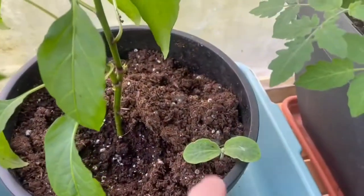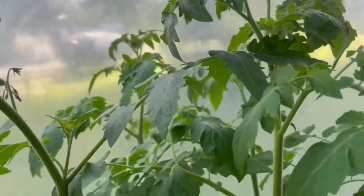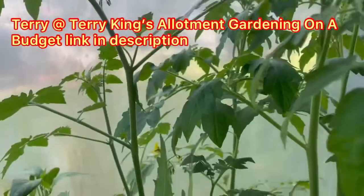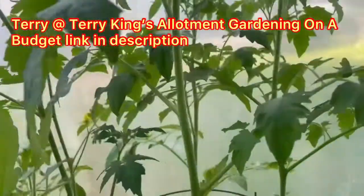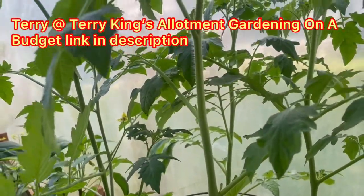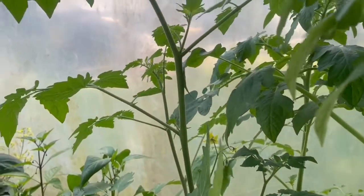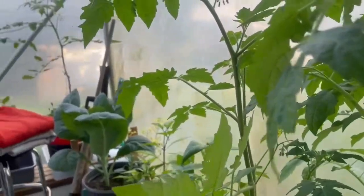Apparently a random seed of some sort. These are the yellow pear. They're doing really good. They're getting lots of little trusses on them. So yes, Terry, you're right. They are very prolific. Now that I've left them alone to do what it is they're doing, they seem to be doing quite well. I don't know whether I'm supposed to take side shoots off these ones, so I'll have to look them up and see whether or not I have to pull the side shoots out.